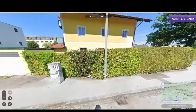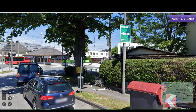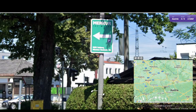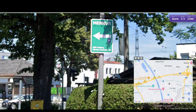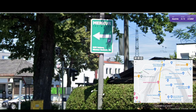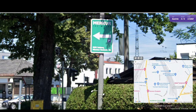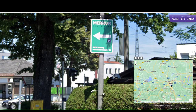We're out of the city for once. But where are we? In Merkur. Possible to read that sign. Salzburg, okay. City of Salzburg. Münchner Bundesstraße is what we need. I guess that's a pretty big street. Habsbergstraße. That's the motorway. Up here, where is Munich? Over there, okay.